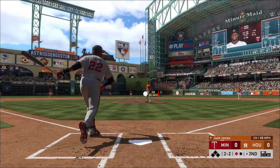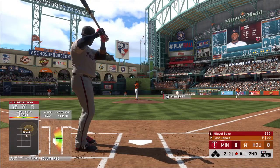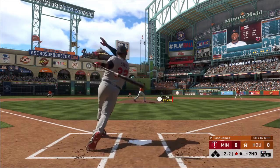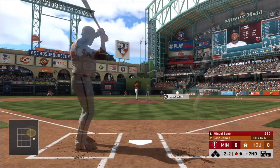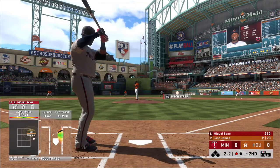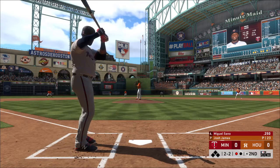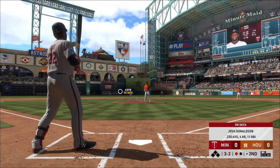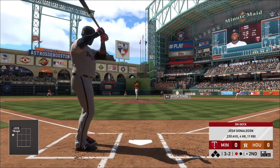In front of the changeup, and he can't keep it fair. 2 strikes on him now. That's off the end of the bat foul, and he might have been fortunate to stay alive that time. Way inside with that one. A pretty easy take there.